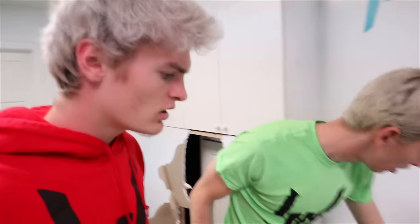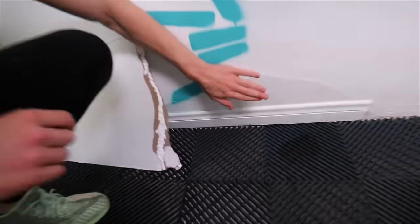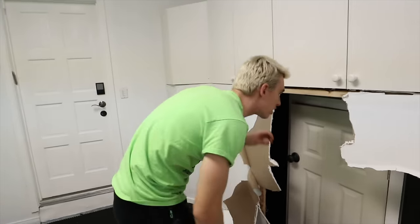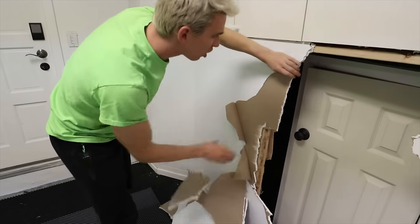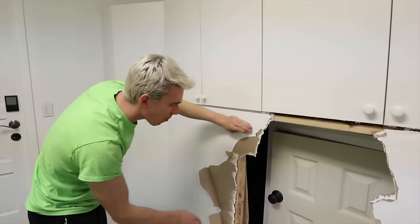Look, John, there's even cracks here. This whole wall here must be fake. And the only way to get through to the other side is through this door here. John, this is wild. I can't believe this is our house. What's going on? Look at this. It's a whole wall back here.